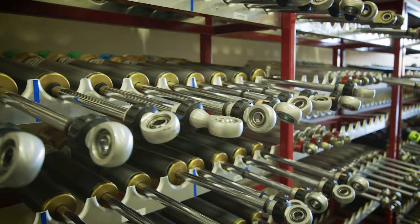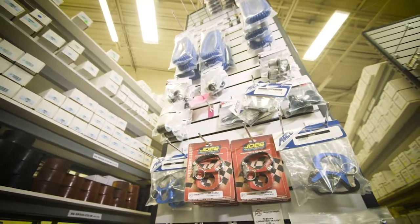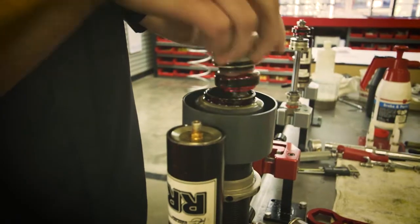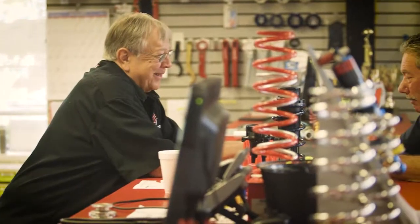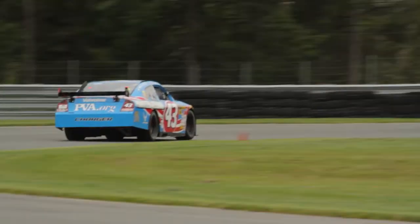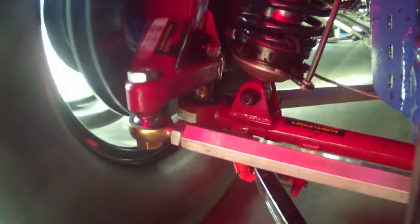You can buy shocks, you can buy springs, you can buy all the parts and pieces anywhere. But what we try to do here at RESuspension is sell you the complete package. We knew that we needed something that's beyond the normal racer's ability to really help them with the shock absorbers. So we tailored it to try to help the racers with their dampening and shock absorbers, and as it evolved over the years, we added the spring and suspension part of it more and more.